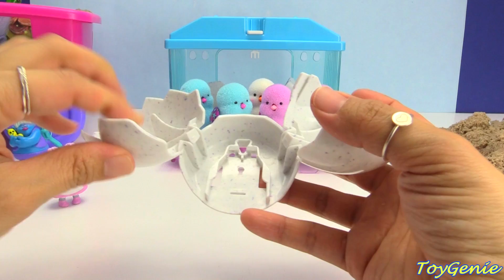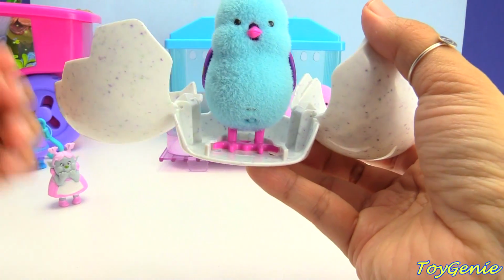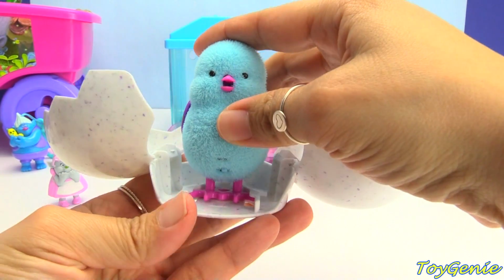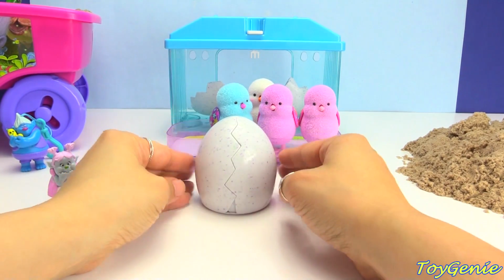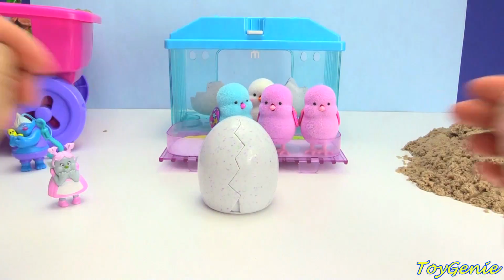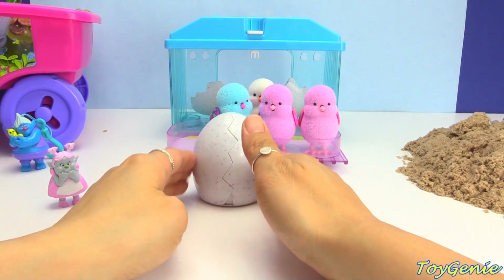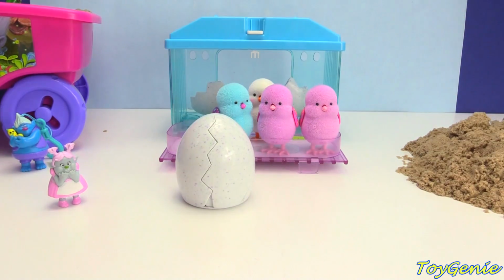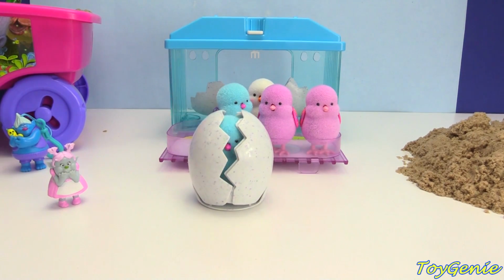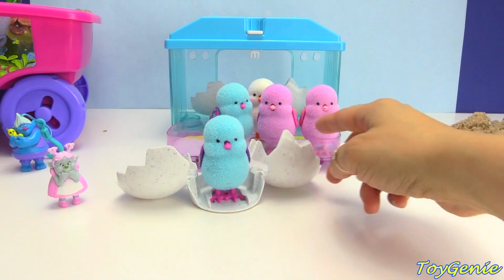So I'm going to grab one of these shells back, and I think this one has stopped, and I'm going to put Tilly back in here, push her all the way to the back, push down so that she snaps, and then close up, and she will hatch again. Come on out! Hatching away. Come on. Oh my gosh. These always scare me when they hatch. Come on out, Tilly. You see that?